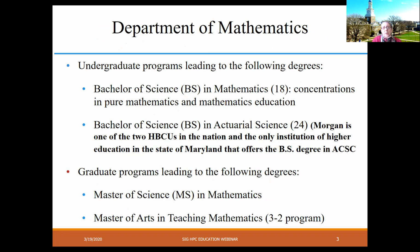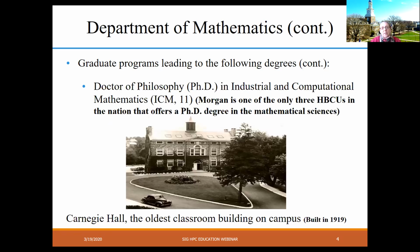And I would like to talk a little bit about our department, the Department of Mathematics. Recently, in 2011, we were approved to start offering a PhD program in industrial and computational mathematics. When we talk about computational mathematics, it means we had a vision of moving the department into that arena as well. We always show a picture that the math department is housed in Carnegie Hall, which is the oldest building on campus, built in 1919 with a gift from Carnegie.